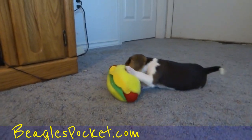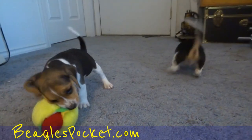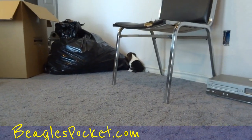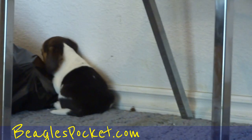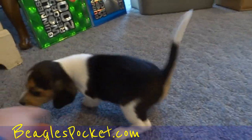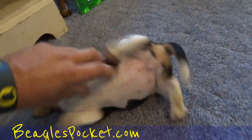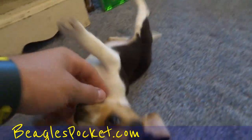The males in this litter are actually smaller than the females. Size-wise, they weigh about the same, but the males are just a little bit smaller. I'm just not happy right now. How you doing, bud? Oh, this little girl. Hey. Hi. Oh, you like a belly scratched? Silly dog.